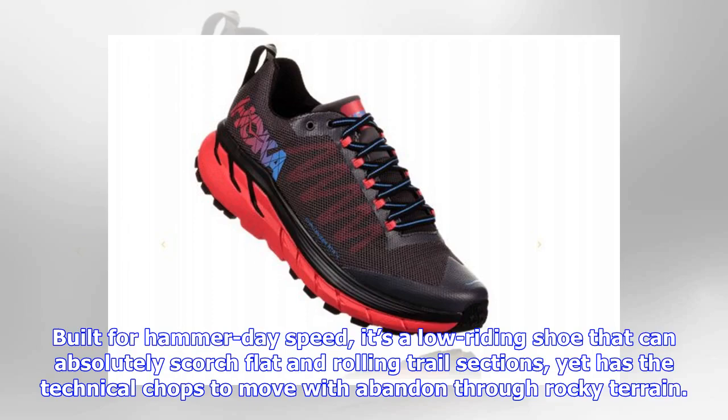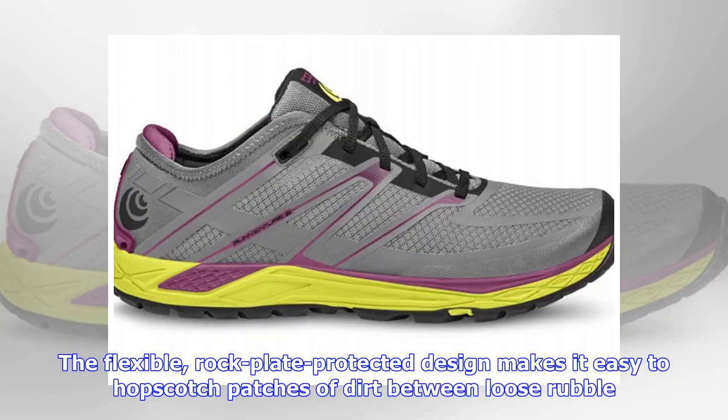Built for hammer day speed, it's a low-riding shoe that can absolutely scorch flat and rolling trail sections, yet has the technical chops to move with abandon through rocky terrain. The flexible, rock plate-protected design makes it easy to hopscotch patches of dirt between loose rubble.